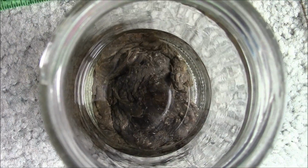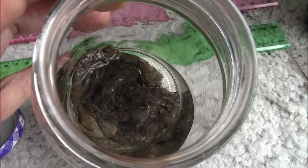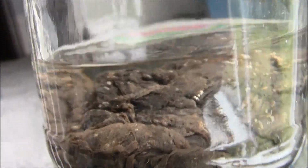Thank you. And here we have the black blob inside of some alcohol. And it really kept its shape. Rubbing alcohol to be exact. Really didn't change much by putting it into the rubbing alcohol. No discoloration of the rubbing alcohol. Very little odor besides the rubbing alcohol. Really kept its shape quite well.